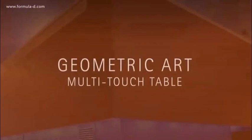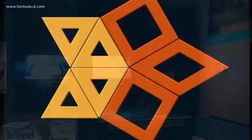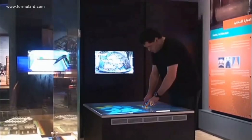The geometric art multi-touch table invites users to design their own arabesque patterns using predefined elements. The application offers the option to recreate patterns which are displayed in the background of the table. Alternatively, users can create their own patterns using a repository of predefined elements. The table measures 1 meter square and uses two data projectors.